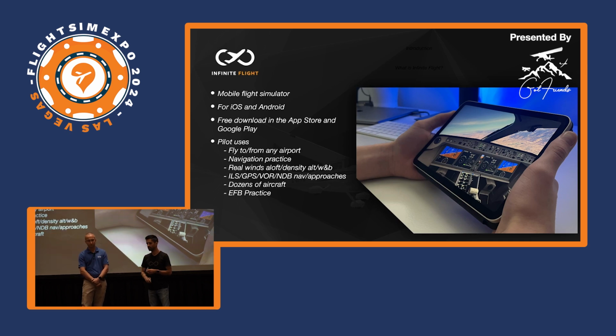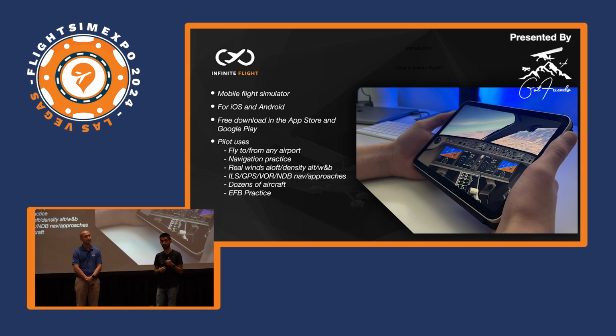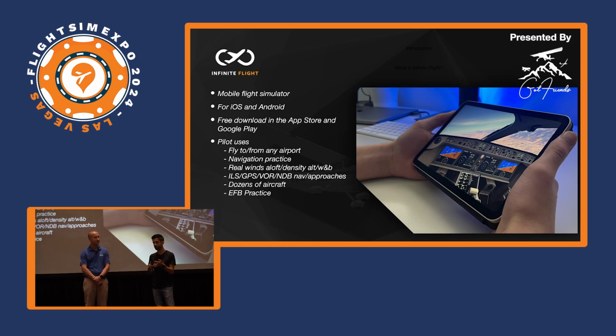So I'm not going to cover all of the features of Infinite Flight, but you can check us out at the booth over there at the back. But I'll go over a few pilot uses. So you can fly to and from any airport in the world. You can use Infinite Flight for real-world navigation practice. We have real-world winds aloft, density altitude, weight and balance.